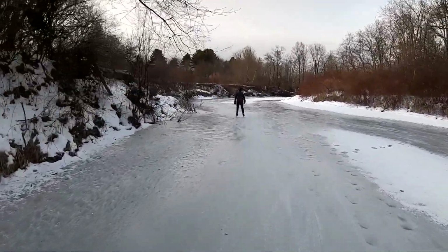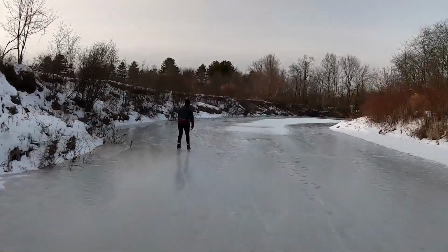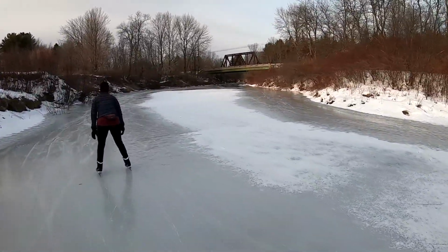Tour off of the Royal River. I think this is Chandler Brook. Coming up on 231 or North Road. And lots of open water. Look at that.